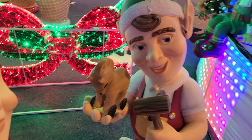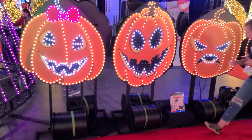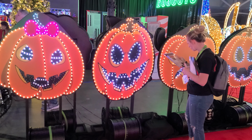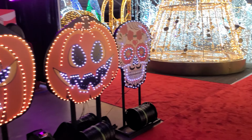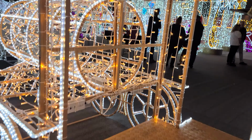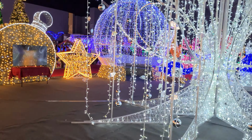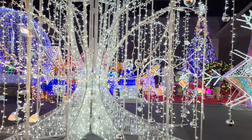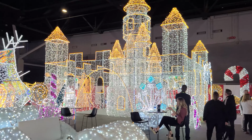Look how human-like the faces are on these things. A lot of skill goes into this. Your idea for your Christmas haunt. Wow, this section is magical. This train here. Christmas weeping willow. Oh, great basis for pictures. Look at the Christmas castle. Oh my gosh, that's amazing.